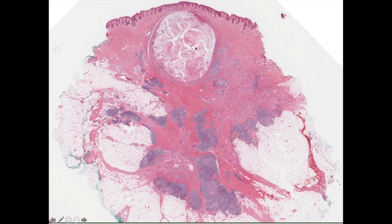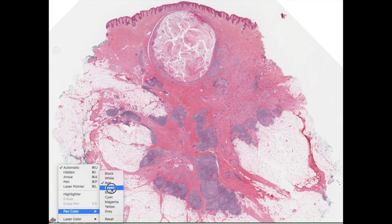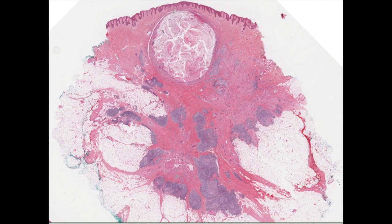Here is the excisional biopsy. Here we can see a large cyst and multiple foci of lymphoid aggregates. Adjacent to the cyst, we can see a vaguely lobular lesion starting in the dermis and invading into the subcutaneous tissue.